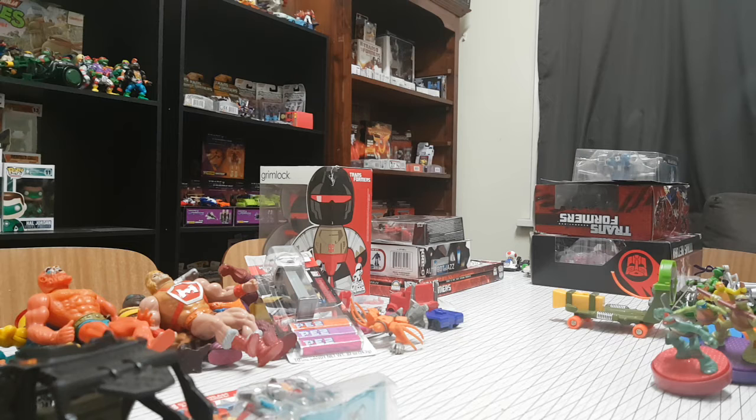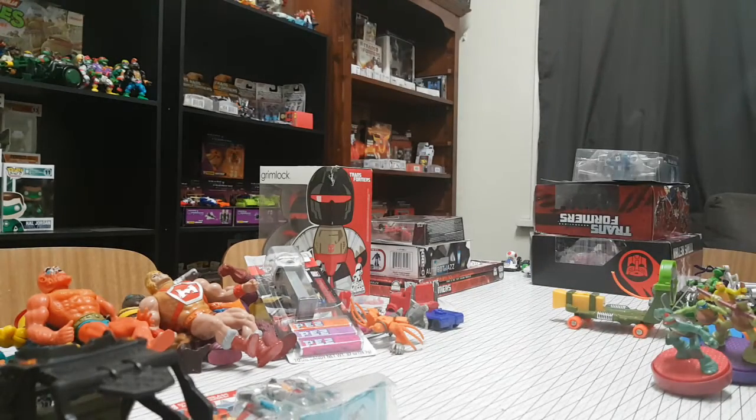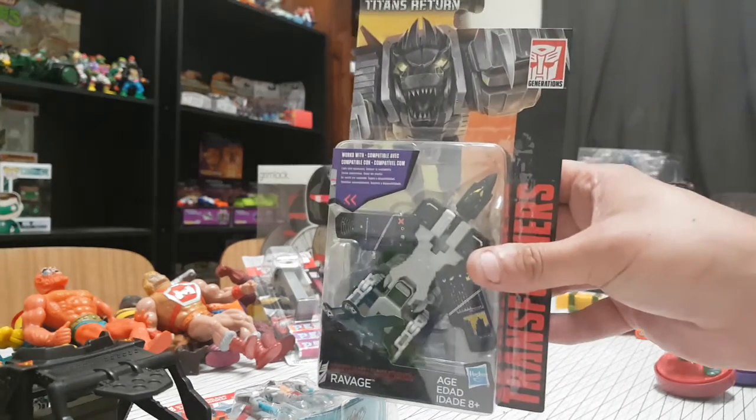Found these on sale, and I've never actually seen these before. I think they're new, but they were having a toy sale at Target, so they're only $20 each, and I got Rumble. And if you're going to get Rumble, you must have Ravage.